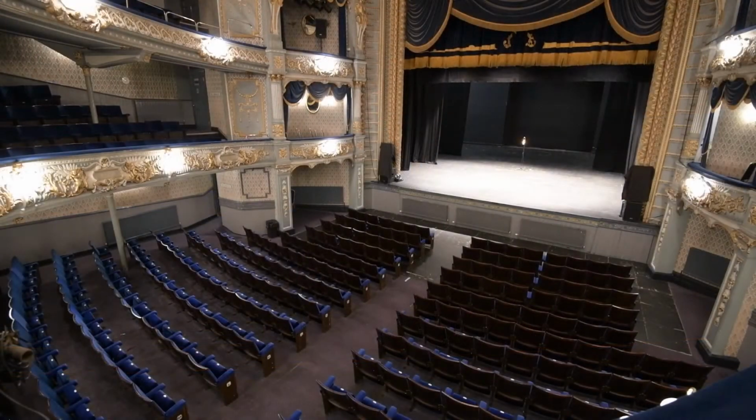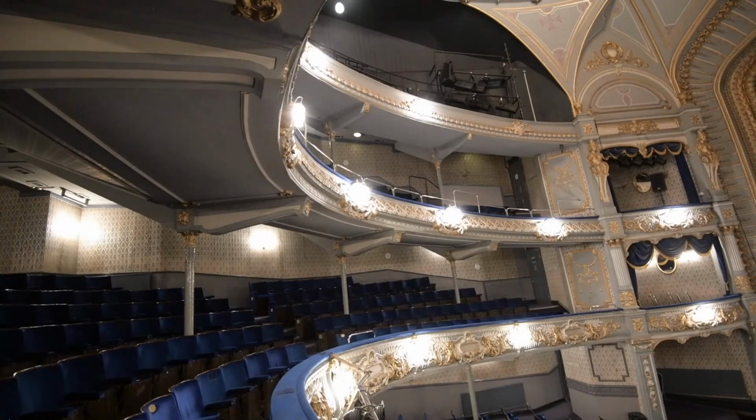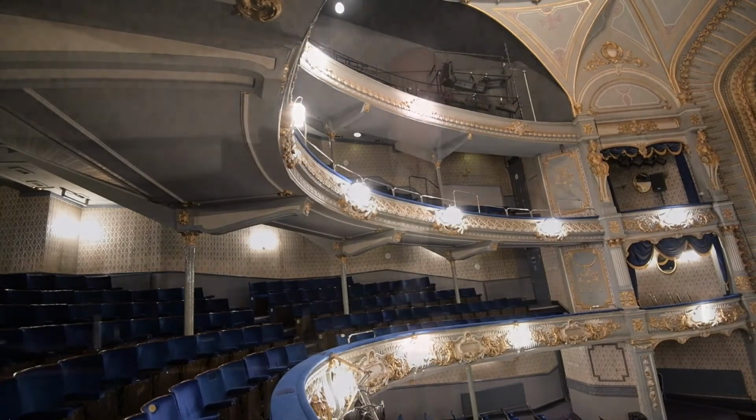Here we are in the Grand Circle, the best seats in the house. 4 shillings for reserved, 3 shillings for unreserved in 1867. A little bit more than that now, but they really are the best seats, and don't let anyone tell you differently. We can see from here a good view of the stage, but you can see the rake in the circle of the Grand Circle and the Upper Circle.